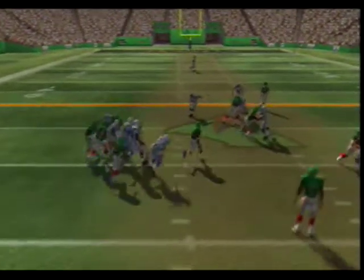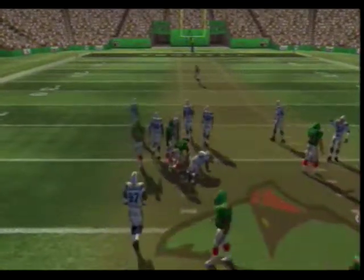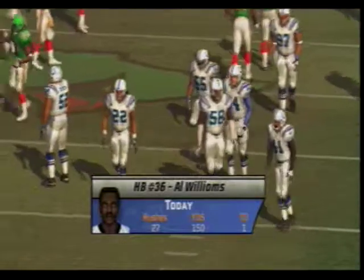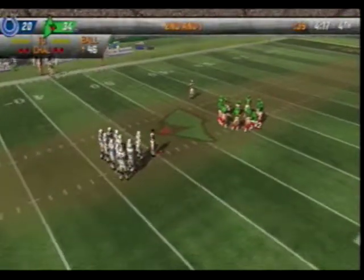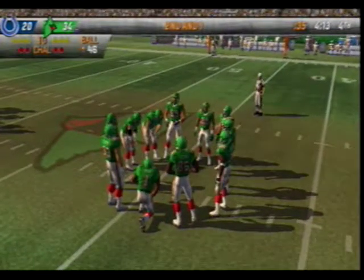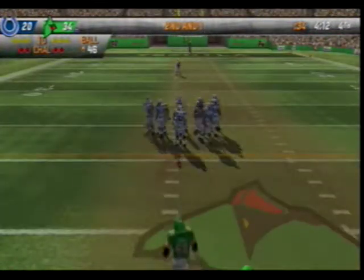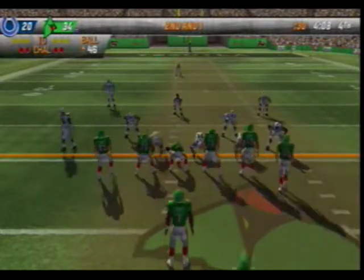To the left. Davis is there on the stunt at the 46. The guys up front have been doing a heck of a job opening holes for the running game today. It's second down and one to go. Ball on the 46-yard line.